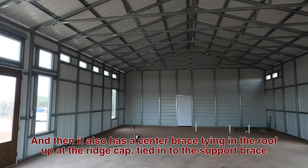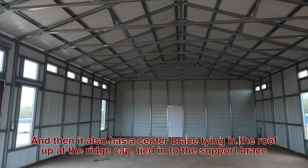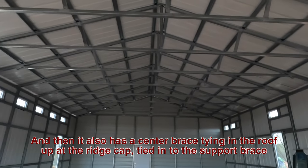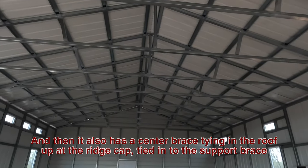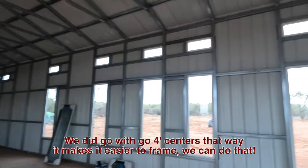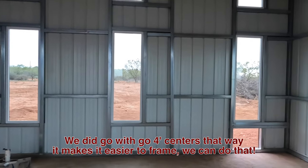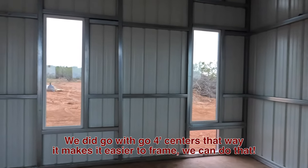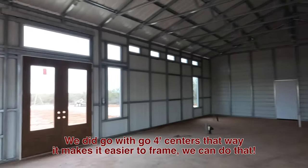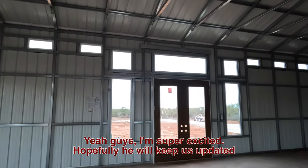And then it also has a center brace tying in the roof up at the ridge cap, tying into the support brace. We did go 4-foot centers. That way it makes it easier to frame. We can do that. But yeah, guys, I'm super excited.